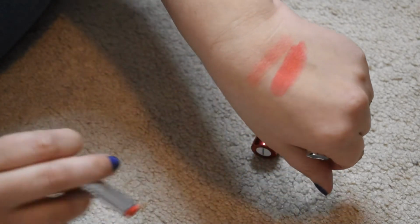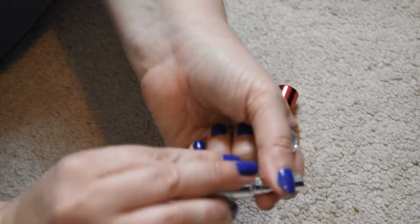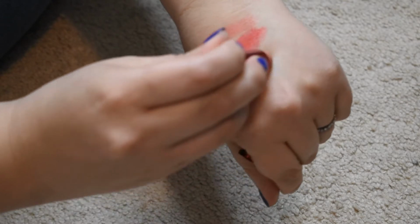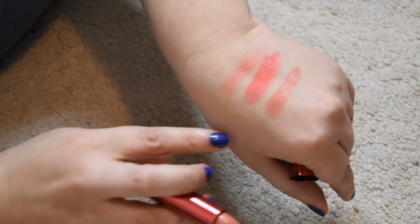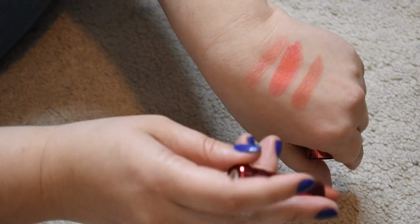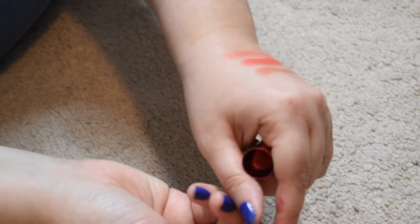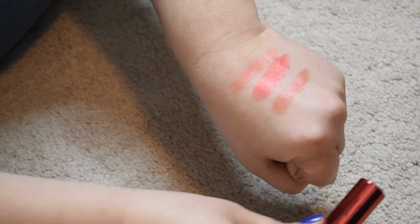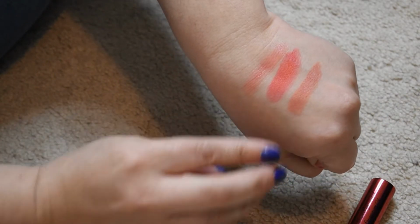A little bit brighter, but still very similar. And then the next one is in Calendula. And you can see, these two are almost identical. This formula, the pomegranate formula, I do enjoy more. I feel like it is more hydrating. It lasts longer on the lips. So I'm definitely keeping this one. It's one of my most worn lipsticks in my collection.